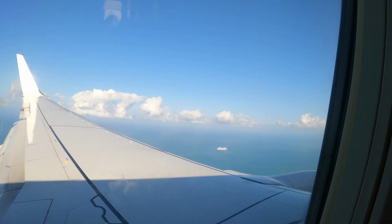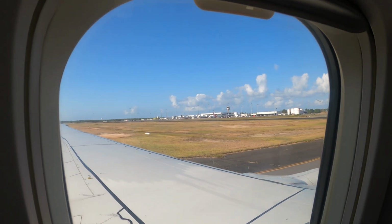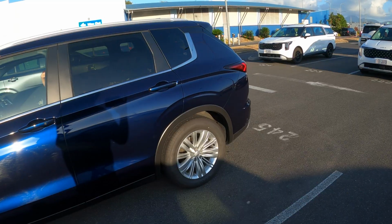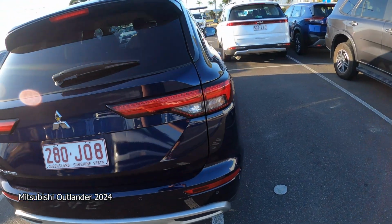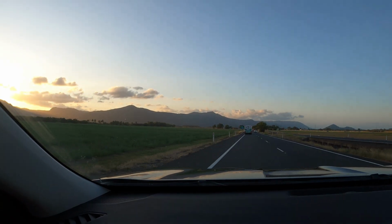We booked with Virgin Australia, and on the way back we went with Jetstar. When we landed, we picked up our baggage and then we went straight to Europcar, where we hired a car. We got a good deal with Europcar by booking with booking.com. Got a good deal with an SUV. We ended up getting a Mitsubishi Outlander 2024.